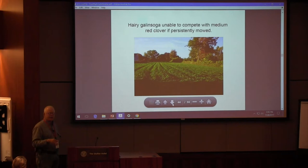So this is a great technique to eliminate galinsoga on a vegetable farm, which is a problem on a lot of vegetable farms, induced by all that cultivation and bare soil.